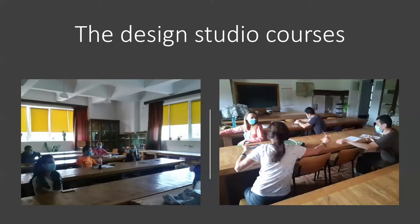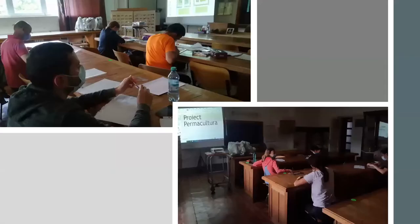And we start the presentation. We have a hybrid format at the moment. We have the online courses, theoretical courses, and the design studio was on the campus. We start the sessions with the presentation of the scale of the project, the cardinal points, the sun sector of the site, all this information necessary to make the solution afterwards. In this picture, you can see our students developing the design studio courses.